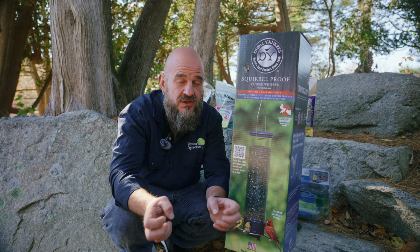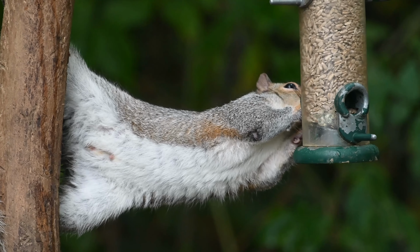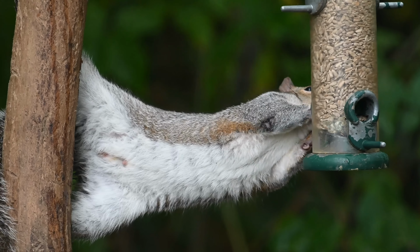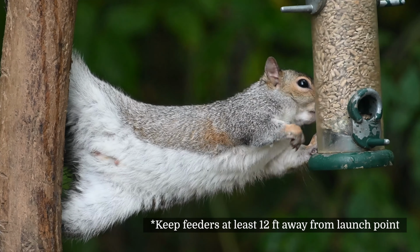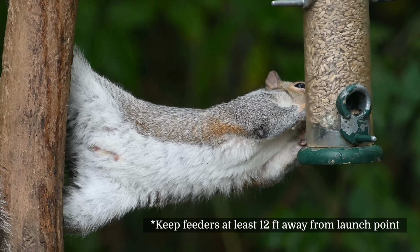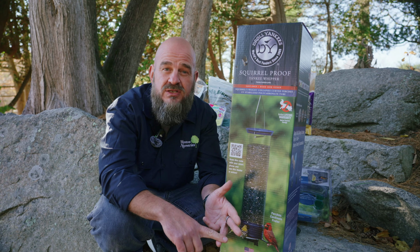So the reason the weighted door works is because birds are extremely light. Even the big birds, they're really just fluffy, they're all feathers. So when the birds are landing, it will not close that port. Now, things you need to think about are also placement. Squirrels can jump about 12 feet. So you want to situate your feeder 12 feet from any garage, from any tree, from any shrub, or any other launch point that a squirrel could climb up and jump onto.